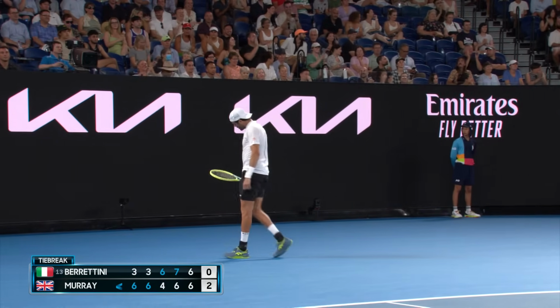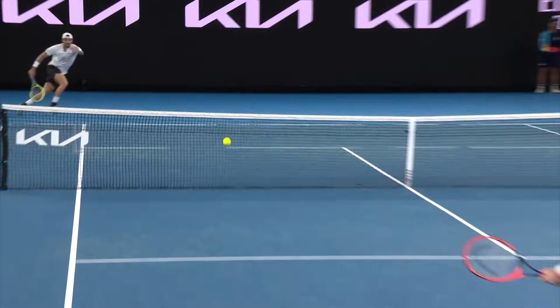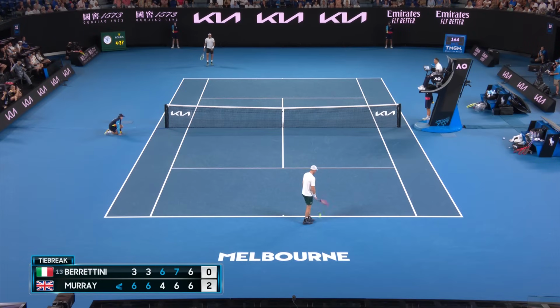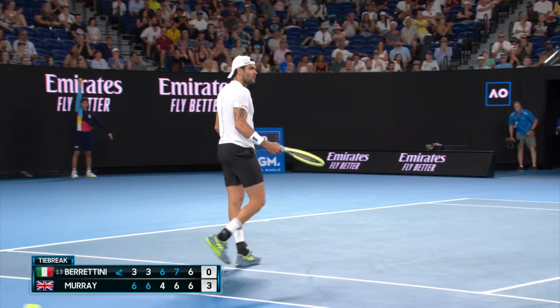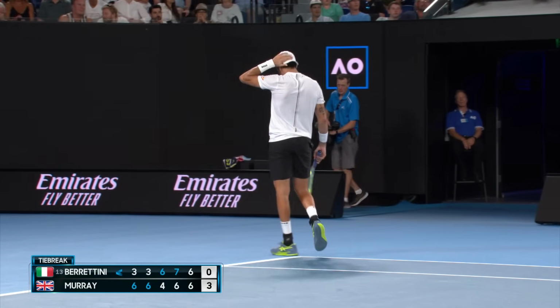Another beguiling rally from Murray, pulling Berrettini all over the court. That was off the top shelf because Andy just stood on the baseline. He stepped into the baseline. He refused to be pushed further than the baseline, to take away the time of Berrettini and control the point. Berrettini thinks it's a let. A 3-0 Murray.